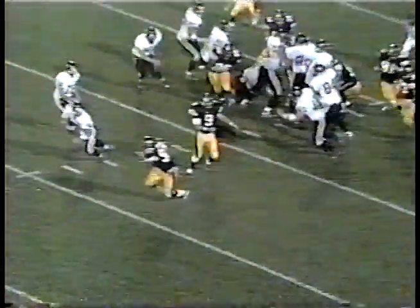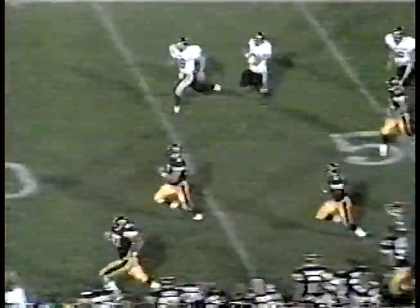The block was from the inside. It might be Matt Bowen. I think it might have been. And here comes LeVar Woods. And look at him turn on the afterburners. From West Lyon High School. Well, they say he's got great speed and quickness.